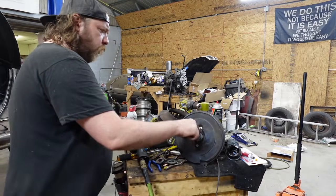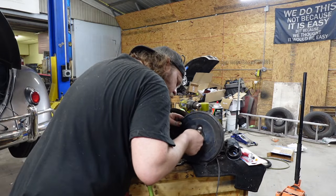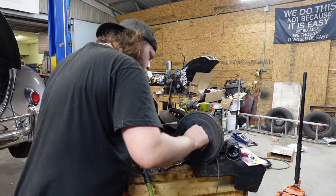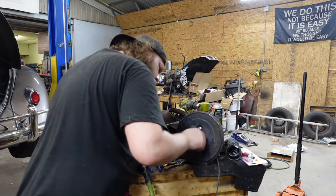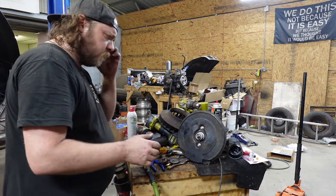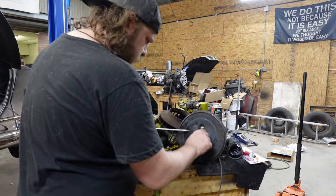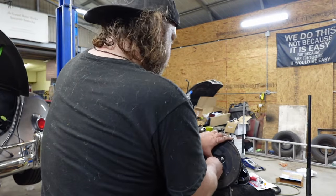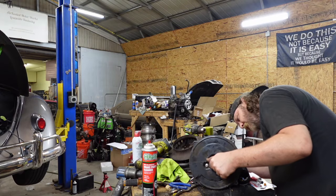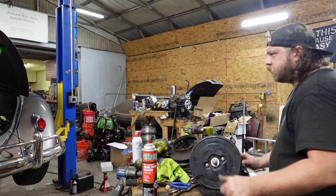Only thing it can be is this is pushing too much on that shim that's in there, and it's locking everything up. But it shouldn't be able to do what it's currently doing. Yeah, this is getting drawn too far in, which is not ideal. But there is a lot of lateral run out in this. And usually there's not.